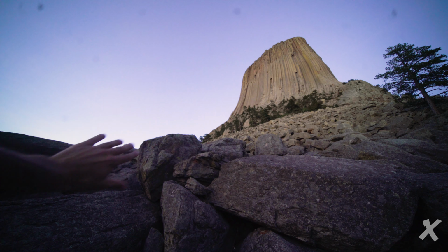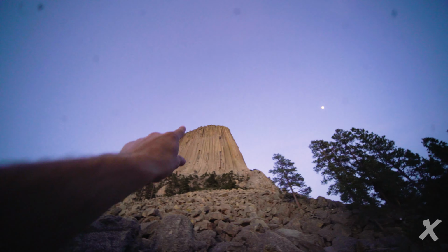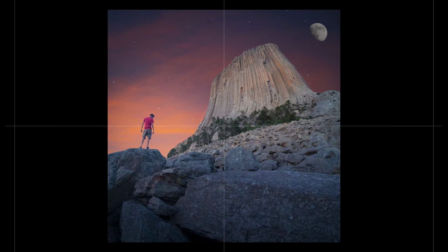Since there's no sky at all, I'm probably gonna do a sky replacement on it. In order to do the sky replacement, I'm actually gonna take a shot of the sky over there. So that sunrise light, and then I'm gonna Photoshop it behind there, and then put the moon in the shot as well. Check this out.